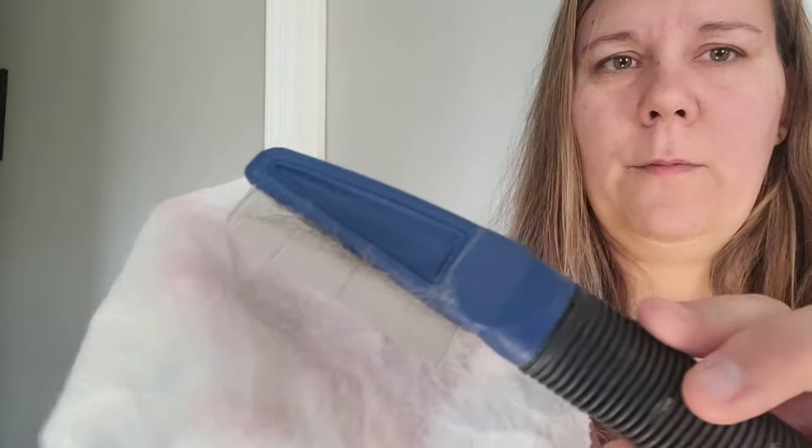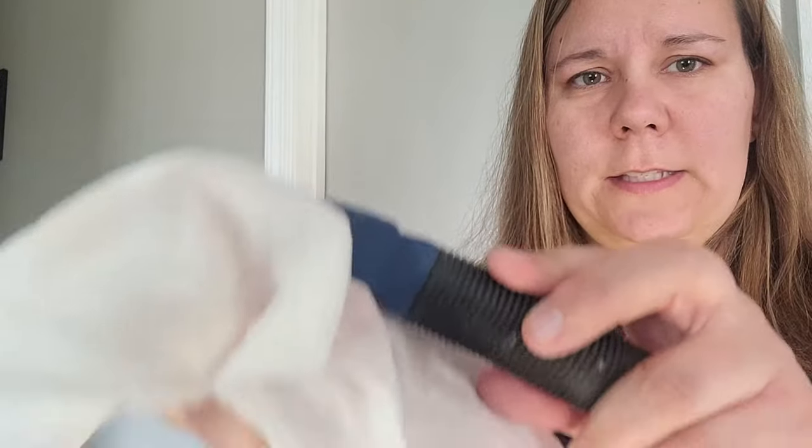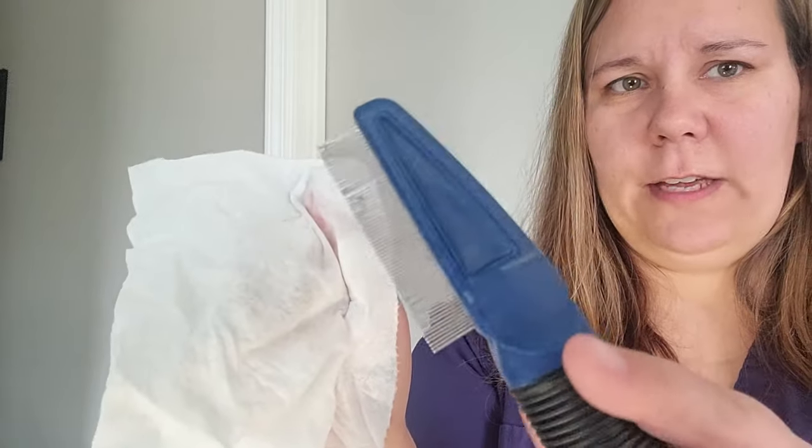Take our flea comb, and then we're going to just put it in here like this, and then we're going to pinch that stuff off. Okay? So your flea comb should be clean afterward. And then I want you to mat that stuff together. Okay? And what I want you to look for, my pets don't have fleas.